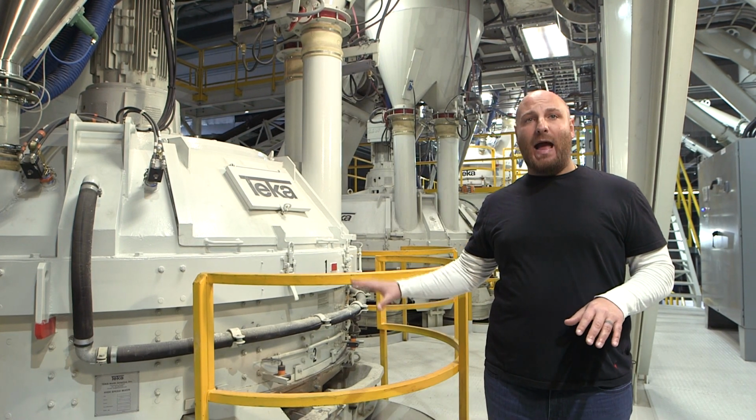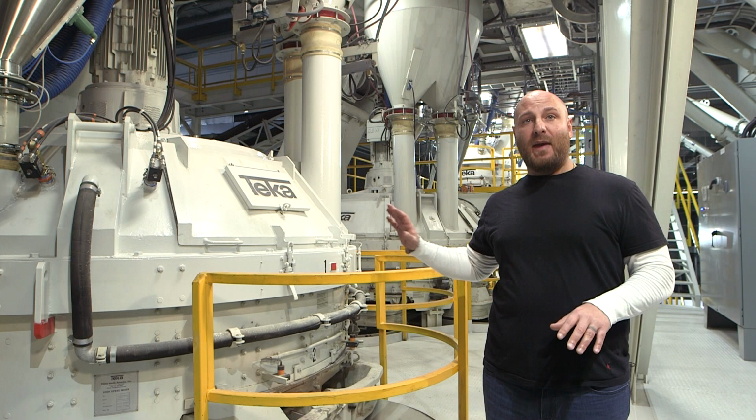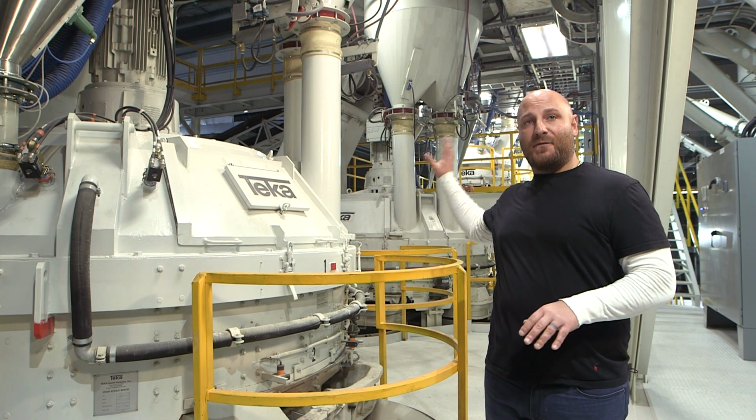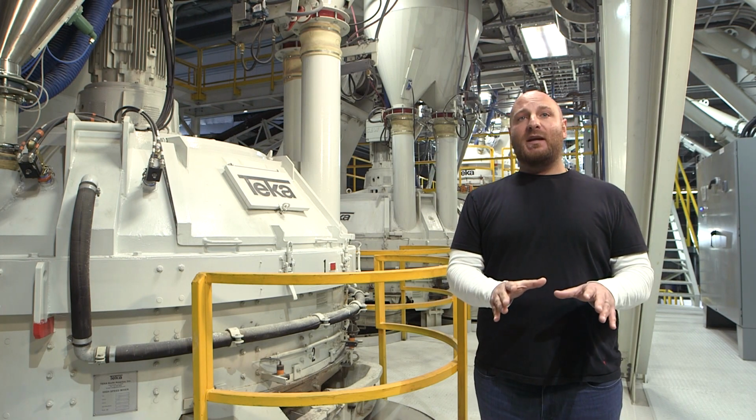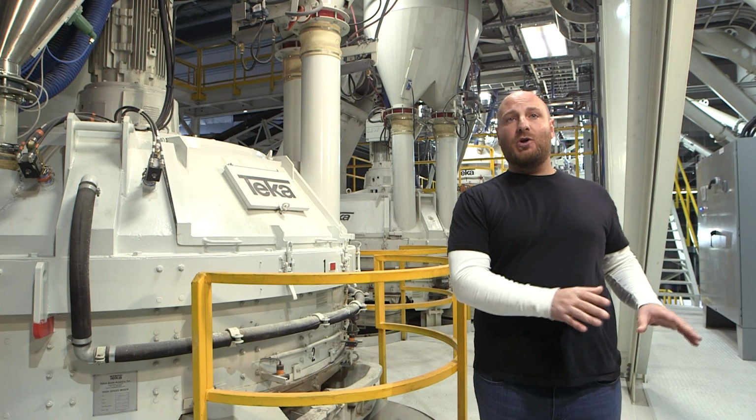Under each mixer you have 3 hoppers. So for the base you have 6 locations, and for the Armortech face mixers you have 6 locations. This is how we can make 6 color blends, which I'll show you next.